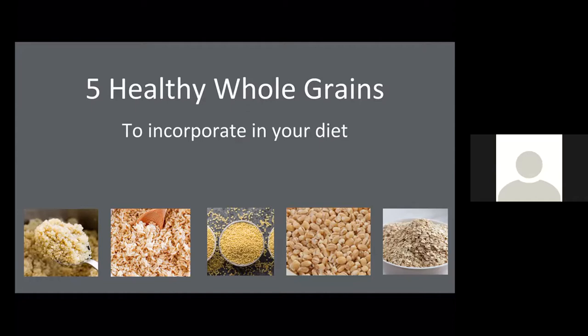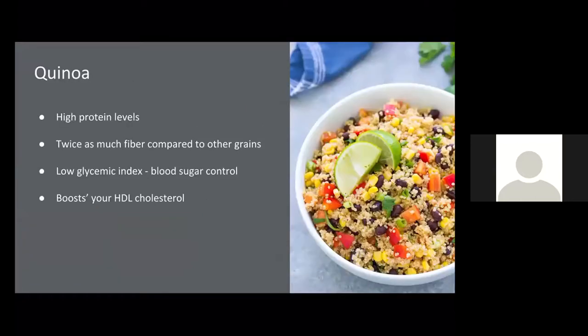So like I said, these are just five healthy whole grains that I thought had a great nutritional value, and there are obviously a lot more out there, but I will start with quinoa. It's the main grain that I used in my recipe, and it's really high in protein. That's a major benefit, and it contains all 9 essential amino acids, which most other grains lack. So this is a huge benefit. And not only does protein help you grow and repair your tissues, but it can also increase your metabolism rate, and that can help you lose weight.